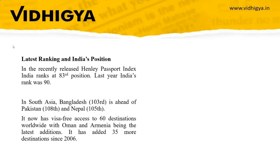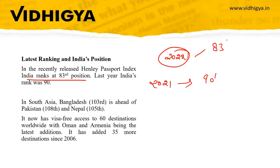So, the latest ranking and India's position. In the recently released Henley Passport Index, India ranks 83rd. In 2022, India's ranking is 83. However, in 2021, the ranking was 90th. So there was a seven rank shift. India has improved its ranking by 7 ranks from 2021 to 2022.